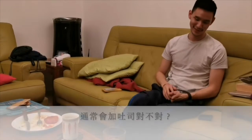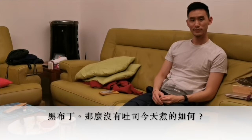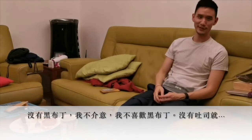Yes. Okay. And usually we have it with toast, right? Yeah, the toast will come with it, yes. And also black pudding. And how did our English breakfast taste without the toast? Without black pudding, it's okay because I don't actually like it. And without toast, it's just less good.